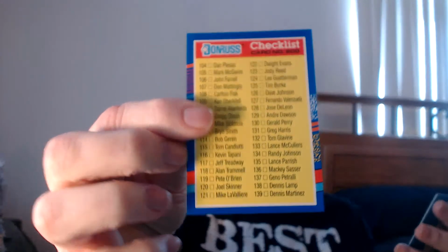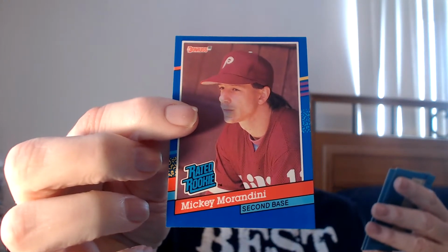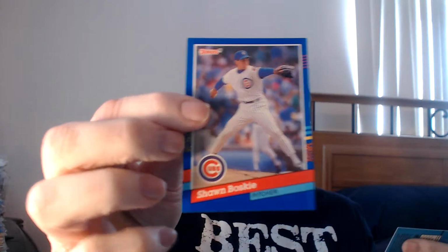We got all those near the beginning. It's been a while since we had one. Next, we got a red rookie card of Mickey Morandini of the Philadelphia Phillies, Sean Berry of the Chicago Cubs, and Randy Johnson of the Seattle Mariners.